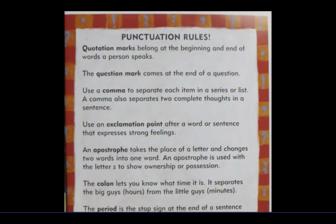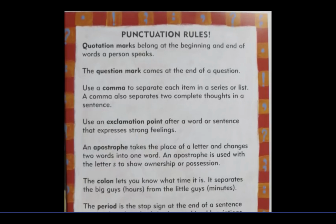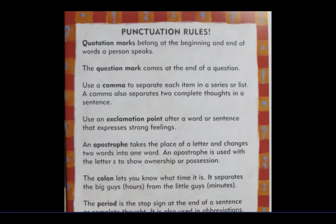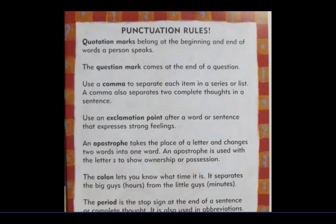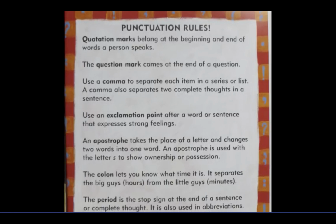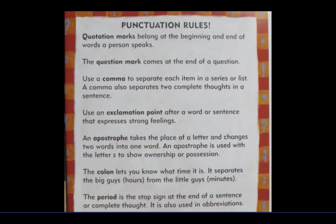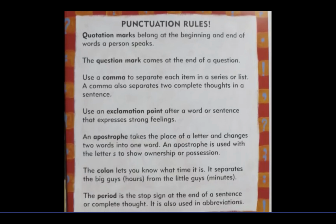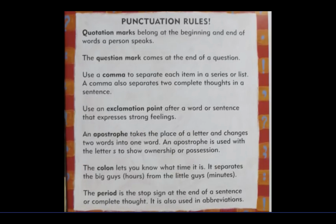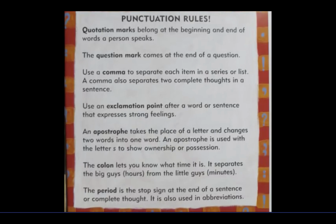Punctuation rules. Quotation marks belong at the beginning and end of words a person speaks. The question mark comes at the end of a question. Use a comma to separate each item in a series or list. A comma also separates two complete thoughts in a sentence. Use an exclamation point after a word or sentence that expresses strong feelings. An apostrophe takes the place of a letter and changes two words into one word. An apostrophe is used with the letter S to show ownership or possession.